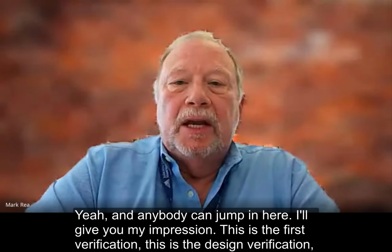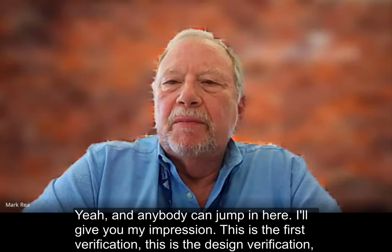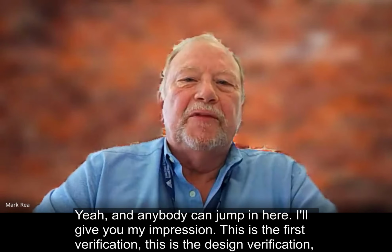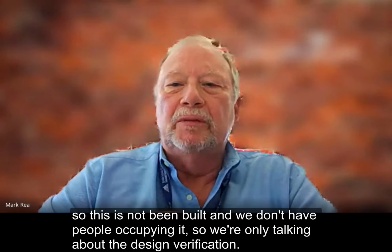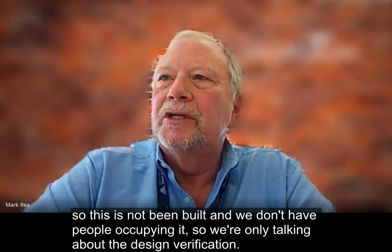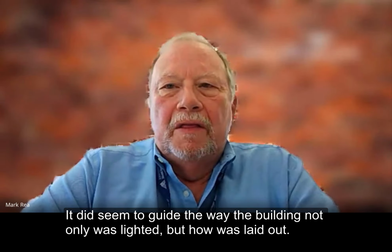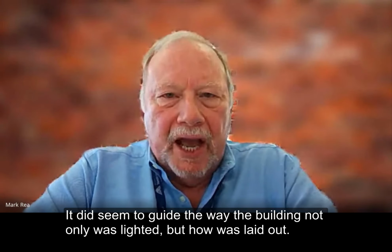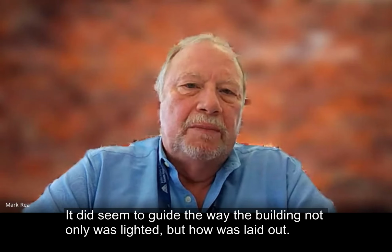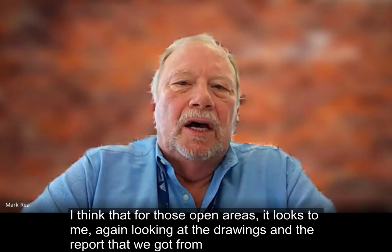Yeah, and anybody can jump in here. I'll give you my impression. This is the first verification. This is the design verification, right? So this has not been built and we don't have people occupying it. So we're only talking about the design verification. Sure. It did seem to guide the way the building not only was lighted, but how it was laid out.